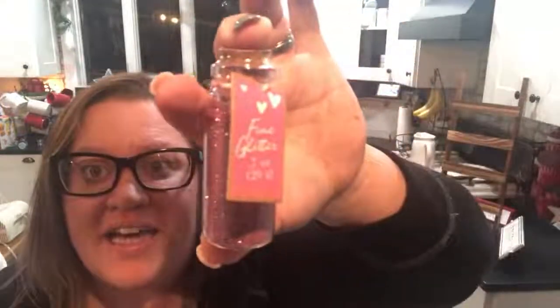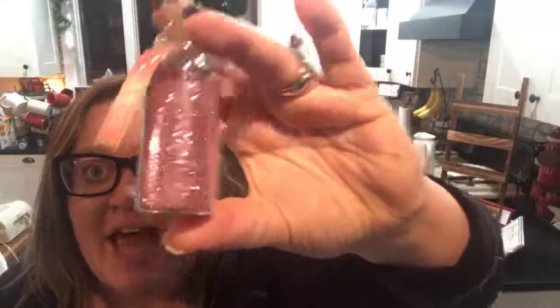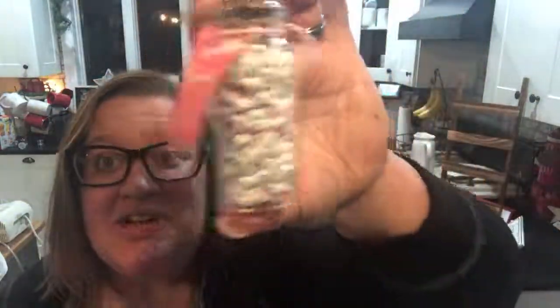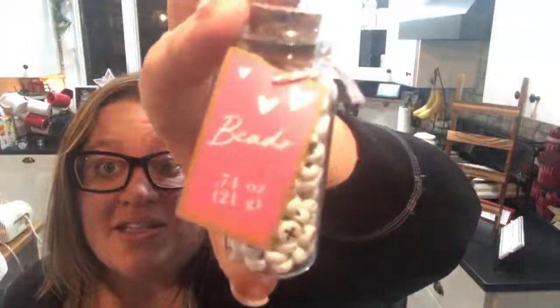So they have these little jars, and they're filled with fine glitter. So they have a pink, and I opened the red one last night, and I did it on my Valentine's book, my spell book. They have the beads that say XOXO with hearts. Do you guys remember making friendship bracelets with these things? $1 for a full jar of them. They've got rhinestones in pink.